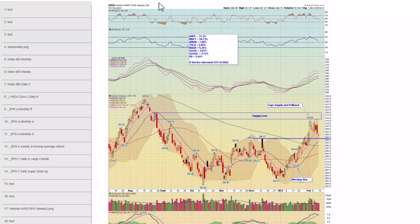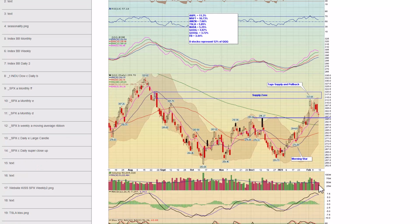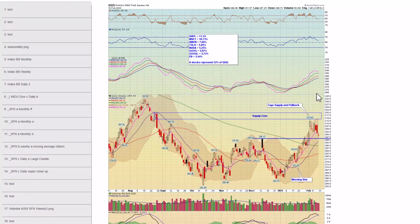Next. Chart 25, here's a zoomed in daily view. So we stopped at this supply zone, but so far we've pulled back, and this is a potential support area in here that I'd look for a bounce. Volume patterns still look fine. Again, the moving average ribbon simply got a little wide up here, and it's contracting. Next.